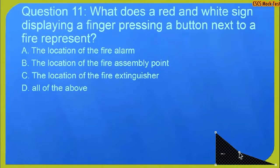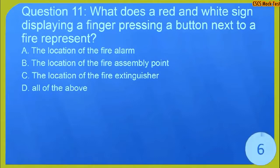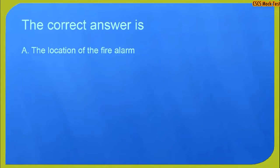Question 11. What does a red and white sign displaying a finger pressing a button next to a fire represent? A. The location of the fire alarm. B. The location of the fire assembly point. C. The location of the fire extinguisher. D. All of the above. The correct answer is A. The location of the fire alarm.